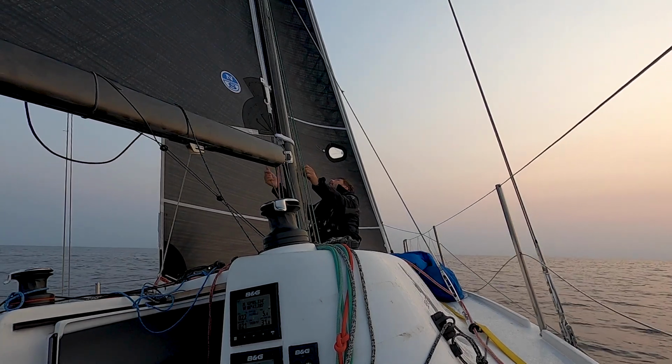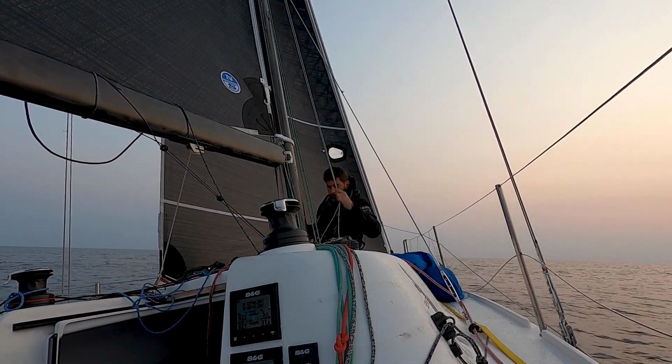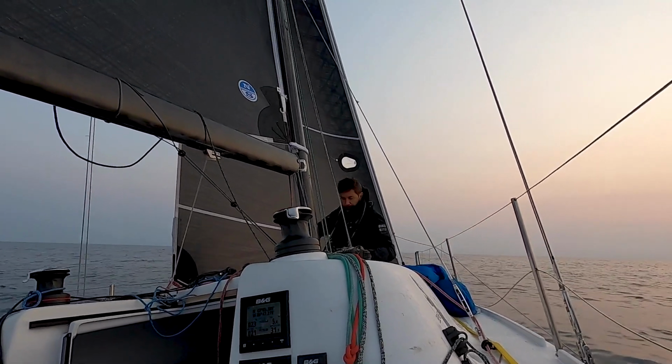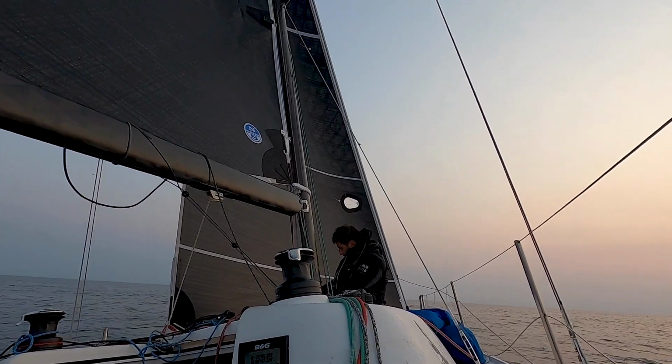The amazing thing about double-handed racing is that when you're on watch, it's like solo sailing. Put the autopilot on and work on making the boat go faster. Here's Mihelin on the first morning setting up the storm staysail. He's not getting ready for a storm though. Pretty sure he just wants to use every sail we have.